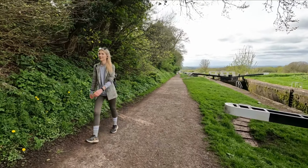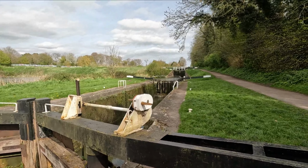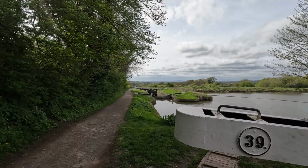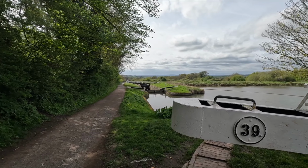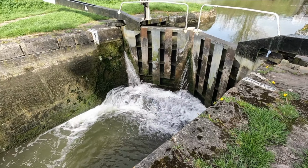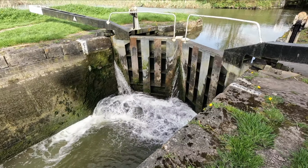Hello. I'm going to walk to the bottom and I hope I can get a bus back up to the town. That's my intention. Here comes the sun again. It's warm though. The water level's very high at the moment, apparently, and that's what makes it difficult to open the paddles. Too much weight against them.